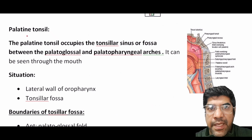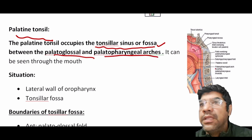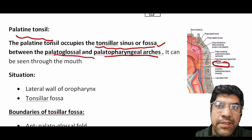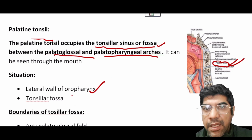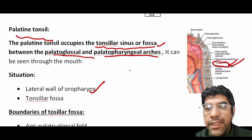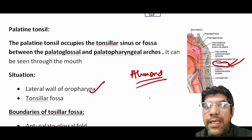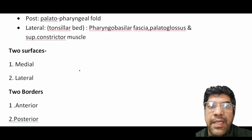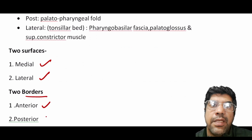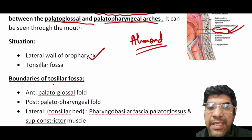Now another feature is the presence of the palatine tonsil, which occupies the tonsillar sinus of the fossa. It is situated between the palatoglossal and the palatopharyngeal arches. Here this one is the palatine tonsil. It is situated in the lateral wall of the oropharynx. Remember, it is almond shaped, and it has two surfaces, medial and lateral, two borders, anterior and posterior, and two poles, the upper and the lower pole. It can be seen through the mouth.